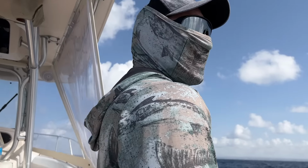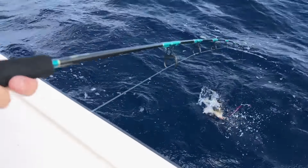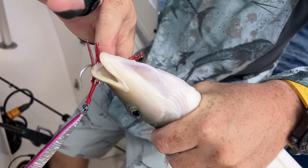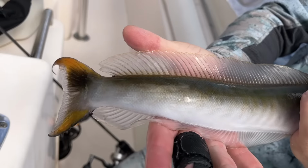This place is pretty sharky too, so you wanna try to get the fish up as fast as you can. Call these mutton terps here. And it usually means we're on some sand, doesn't it? Yeah. See the teeth on them too? They are predatory fish. Let them go, eh?